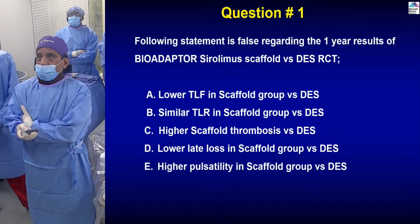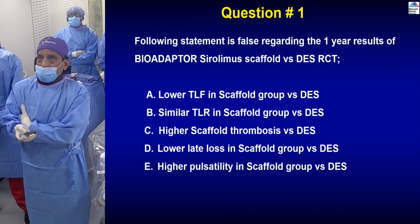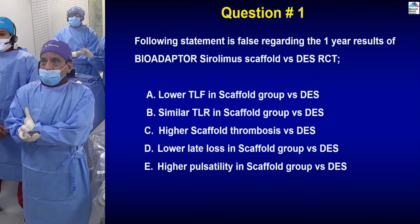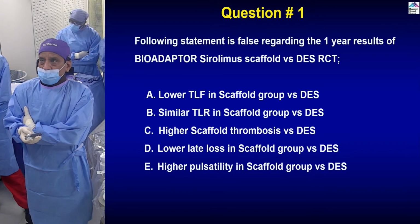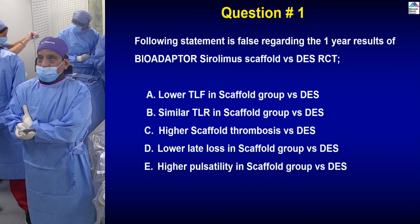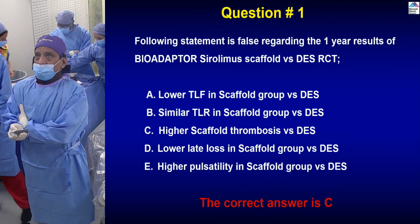The following statement is false regarding the 1-year results of the bioadapter sirolimus scaffold versus DES in the randomized trial. Lower TLF in scaffold, similar TLR in scaffold group, higher scaffold thrombosis versus DES, lower late loss in scaffold group, and higher pulsatility in scaffold group. Clearly, there was no higher thrombosis, so this is wrong.